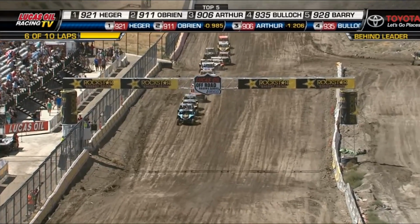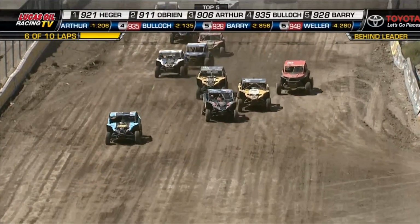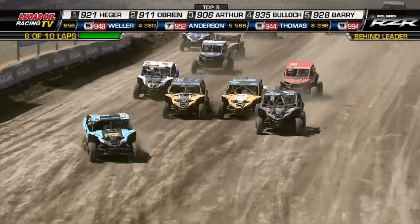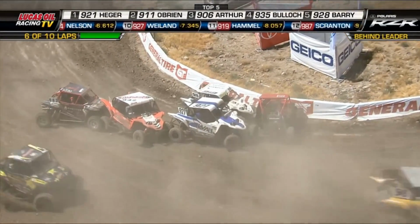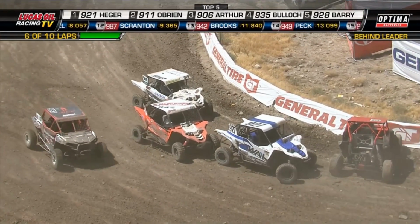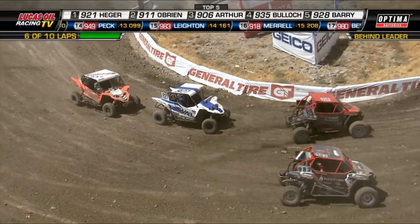We are going green. Going green. As you see, by the emerald flag out, Hager back on the gas, and Connor Barry there. A lot of people going all over the place going into turn number one. Three wide going up there. There's pinching down. Got a problem there. We got a collection there. And it looks like, see that George Hamill, 919, is involved in that one. Connor Barry.